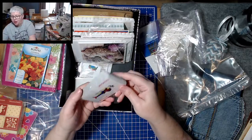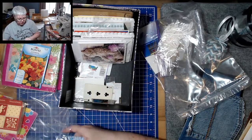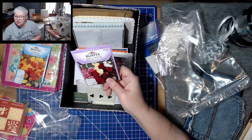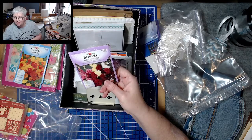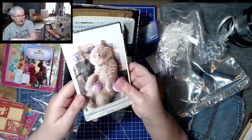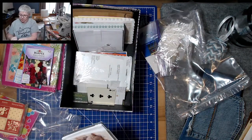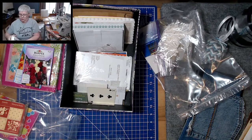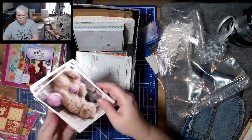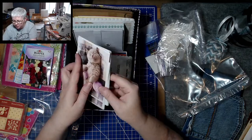Here's some more playing cards. Aren't they pretty? Here's some more seeds. Hollyhock. Aww, the little kitty. So these look just like blank cards with envelopes.